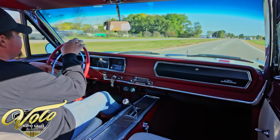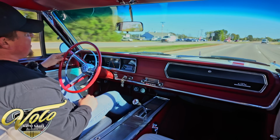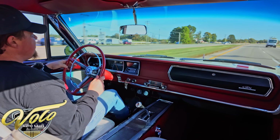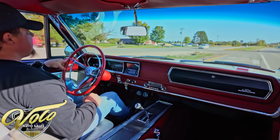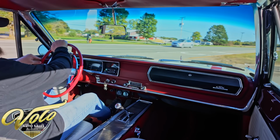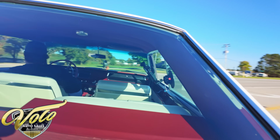Let me go ahead, change lanes here. It does have the turn signal indicators that are built into the top of the fenders. One of my all-time favorite options on cars, and these are working. Power steering as well. Nice brake pedal. You know, just give it what you need and she'll stop very well. So yeah, well, let's see what she's got.